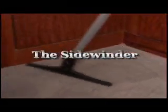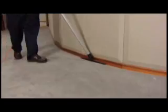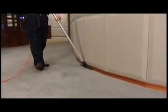We would like to introduce you to a revolutionary new vacuum tool, the Sidewinder. This tool is designed to address a wide variety of vacuuming problems. Traditional vacuum tools have a difficult time cleaning edges. The Sidewinder excels at edge cleaning, swiveling from edge to edge.